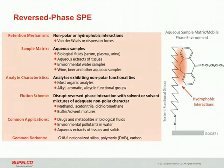The common application for reversed phase SPE would be for biological fluids such as plasma, blood, and urine, for water analysis, and for aqueous extracts. The common sorbents used in reversed phase SPE include C18 functionalized silica supports, polymeric SPE, and even carbon can function as a reversed phase SPE.